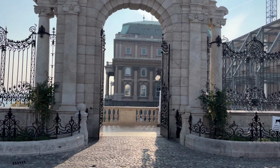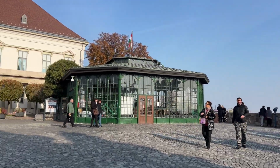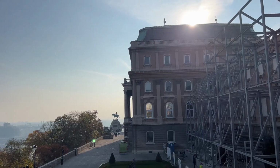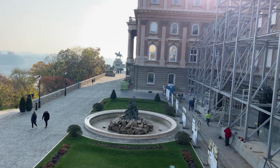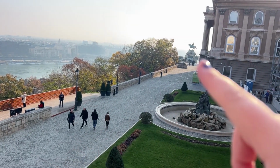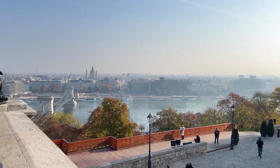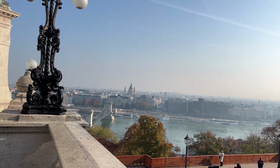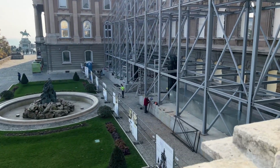We've arrived at the castle. That's the funicular station to get down. That's where we came from. So this is the castle. You can go down and in, and you can see the inside of the castle too. Last time we came at sunrise and walked right down through the gardens, and it takes you down to the main road by the river. But you can see from up here St. Stephen's Basilica, the Chain Bridge. It's such a gorgeous view from up here, and the castle itself's obviously lovely. Excuse the work.